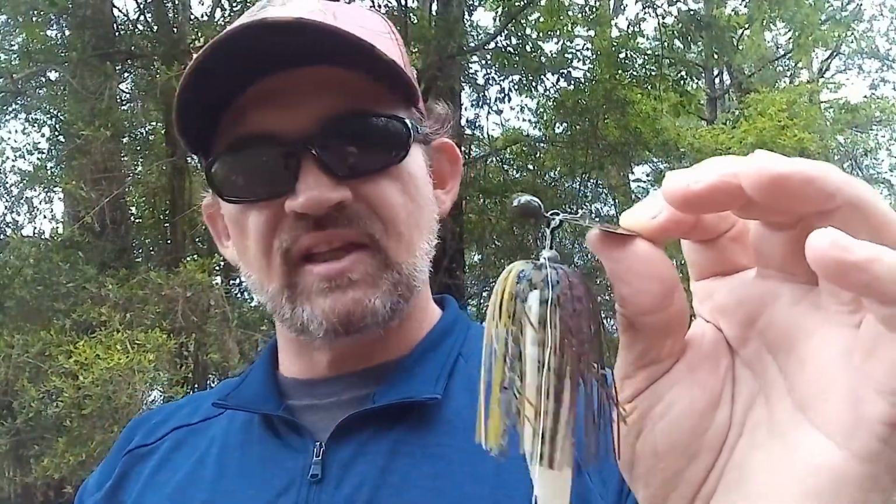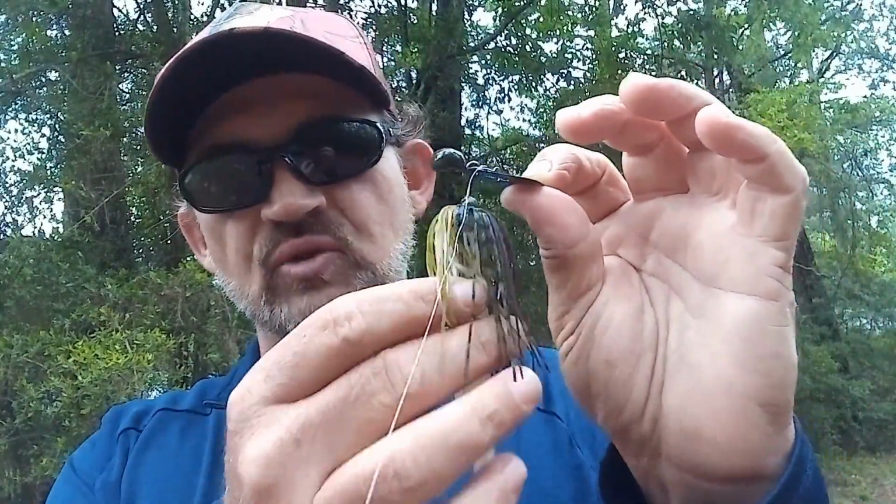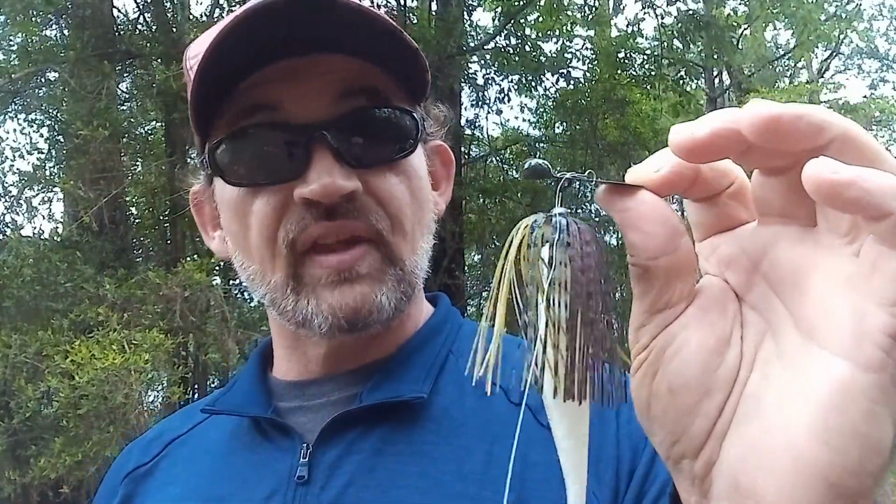The action is slightly different, and a lot of it has to do with that swinging head there. This is kind of like if someone took a bladed jig and a wobblehead jig and put them together. Now, the thing that I really like most about this is it's coming through the hydrilla so well. Usually a bladed jig comes through the hydrilla pretty good, pretty clean.